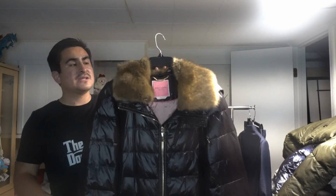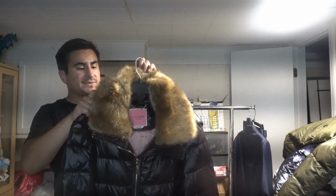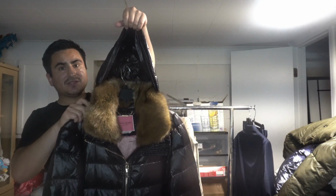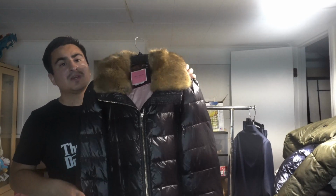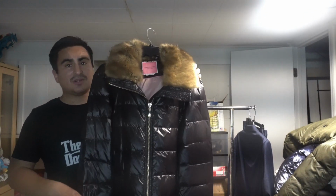Alright, and then we have this nice beautiful Kate Spade jacket. Again, it has this hood on top. It also has a rain hood. So it should sell. Kate Spade I'm pretty familiar with, and I know it's a really good brand to sell online. And I'll be posting this not only on my eBay and Poshmark, but also on my online shop.